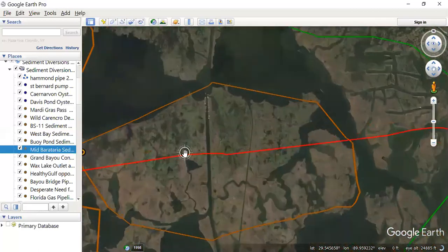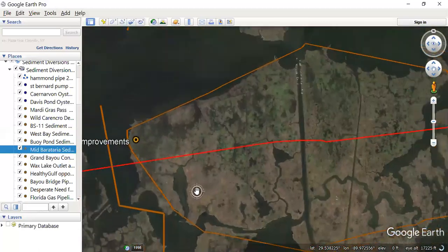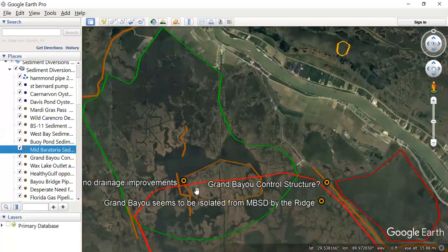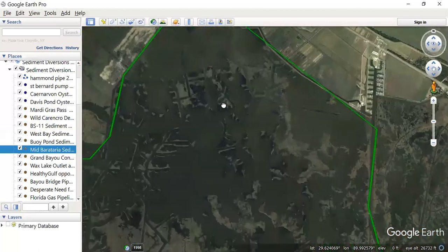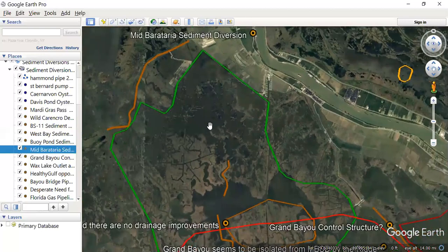So we already have marshes that are flooded too much right here. So we might be concerned that the Mid-Barataria sediment diversion is going to pile up sediment here in the actual old oil field itself. I think everyone's agreed on that. And there's going to be a net land building in this area.